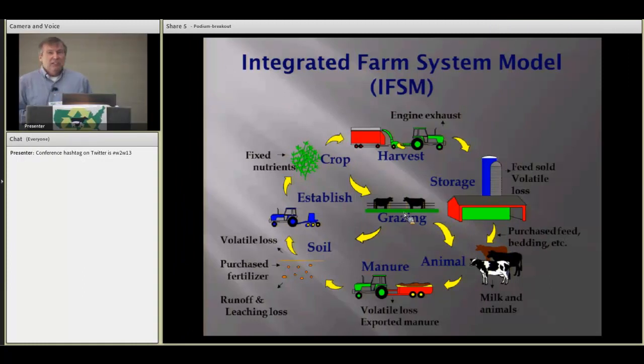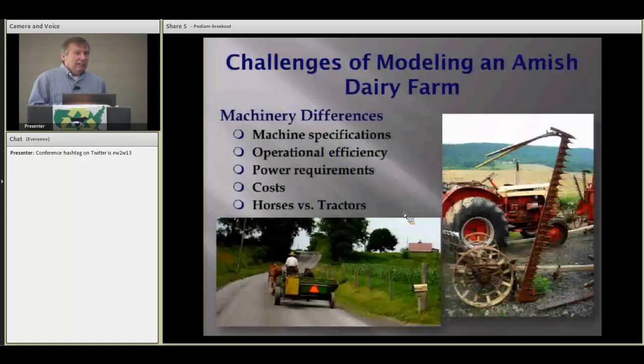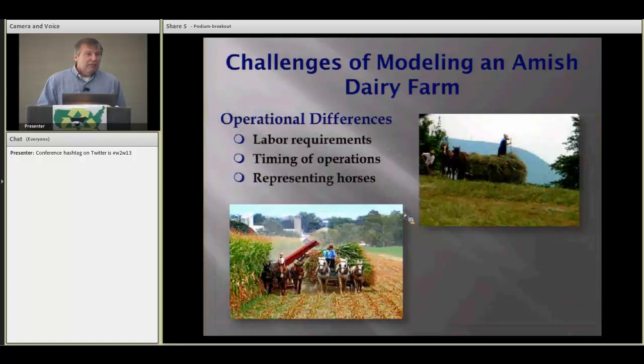So one of the major challenges in this particular study was to use our model to represent these Amish dairy farms. This is the first time we've tried to apply it to this type of farm. More conventionally, we're using tractors and so forth. So we had to substitute tractors with horse teams and smaller equipment. It took some major reparameterization of the model to accommodate that. In addition, using horses saved fuel and energy, but they had to be fed, so that was another demand on the farm, and we had to handle their nutrients as well. The operations were slower and more labor intensive, so all of that was incorporated into the model.